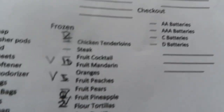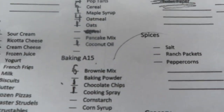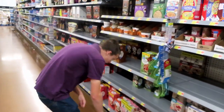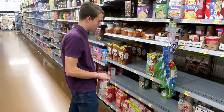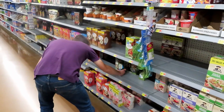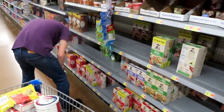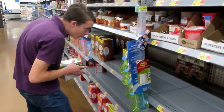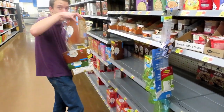We need, what, maple brown sugar? I can't see. Yeah, it's probably just oatmeal, like brown sugar ones or something. Strawberries and cream is pretty good. Okay, then get one of those too. Yeah, I can get one of those. Okay. I feel like those big ones of maple and brown sugar on your left. Yeah, that should be good.